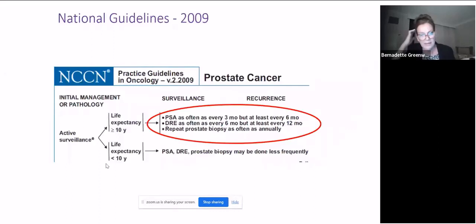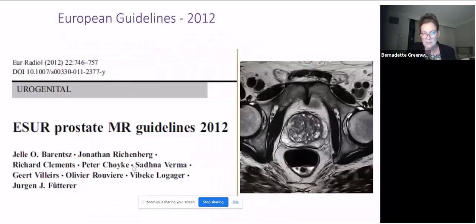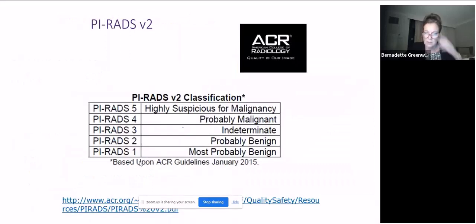National Comprehensive Cancer Network guidelines have evolved over the years. Way back in the day, it was pretty much repeat test after repeat test after repeat test. And then fast forward to 2012, multi-parametric MRI was mentioned for the first time in the guidelines. So it was becoming more and more accepted. Our teams in Europe really influenced the swinging of the pendulum in the United States through their European Society Urogenital Radiology guidelines published in 2012, which acted sort of as a bridge between the European guidelines and the American College of Radiology PIRADS guidelines. So many of the people you see on this publication and our friend Dr. Verma are also involved in the PIRADS guidelines, which I also serve on those committees.